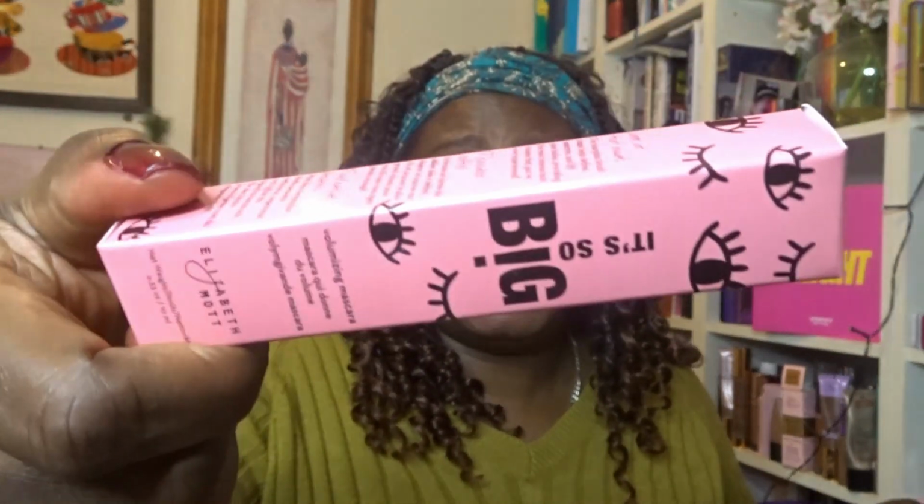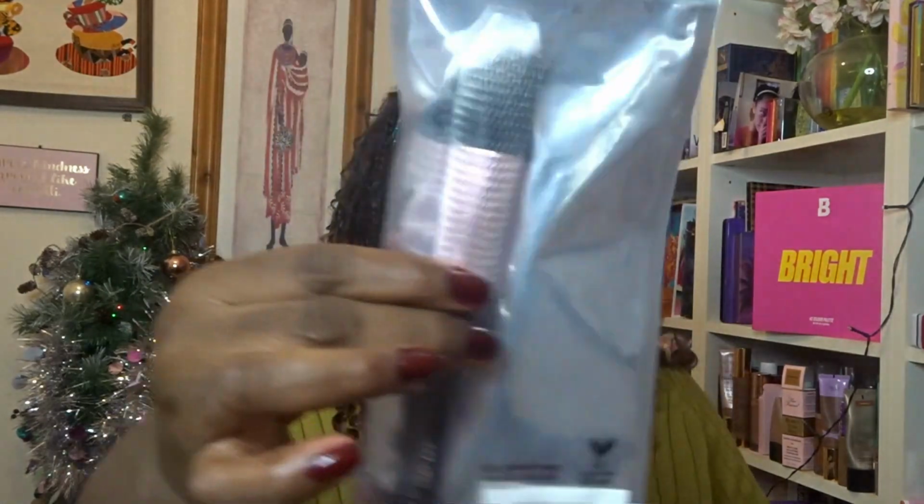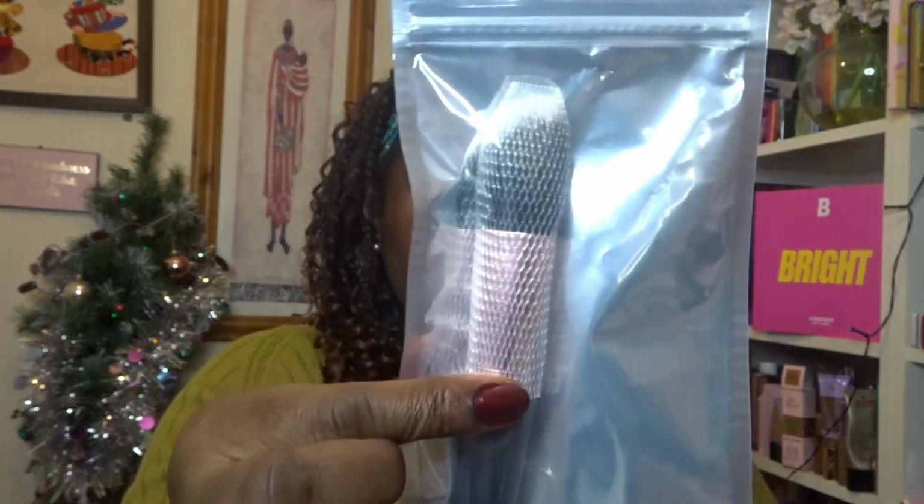Next thing is from, what's the brand here? The brand here is Elizabeth Mott, and it's So Big Mascara. It's a big volumizing mascara in black. We have got a Saint Lux setting spray. I got this in BOXYCHARM, I believe. This is from Beauty Bay again, and this is a brush. I think they describe it as a highlighting brush. I would call it a powder brush, so you've got a big old fluffy brush there.